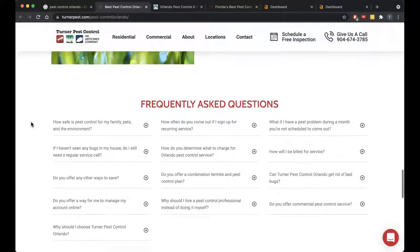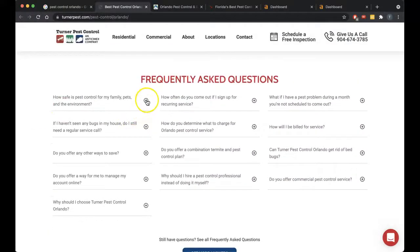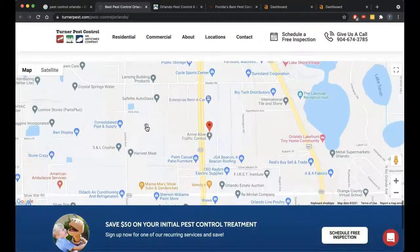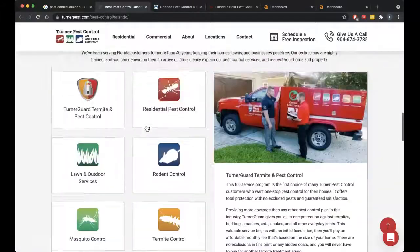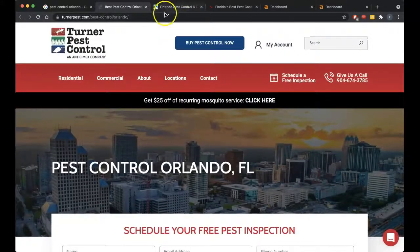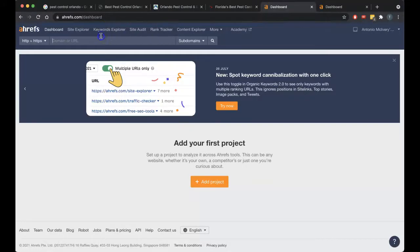Just going to scroll through this sort of quickly. Here's a good way to get some additional content on your homepage, by the way, FAQs that expand and contract. So they've got more content than both of the others, your site and these guys, but I don't know if they've got 1,500 either. So next what I want to do is go over here to Ahrefs.